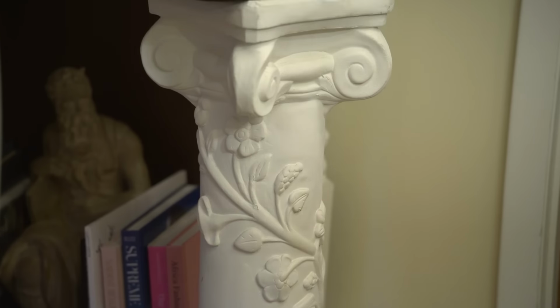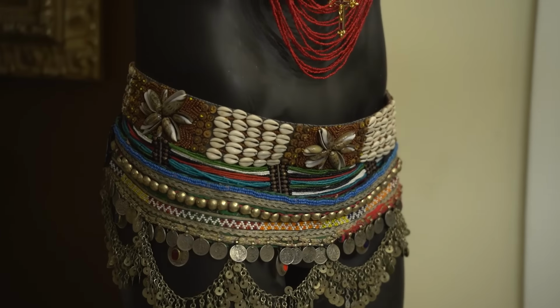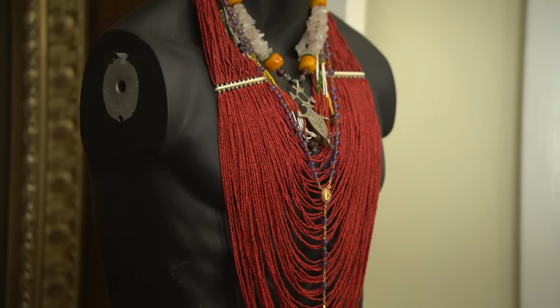And then opposite of this is actually just a mannequin. I've had this mannequin probably since high school, and now I've just adorned it with different jewelry from cultures.